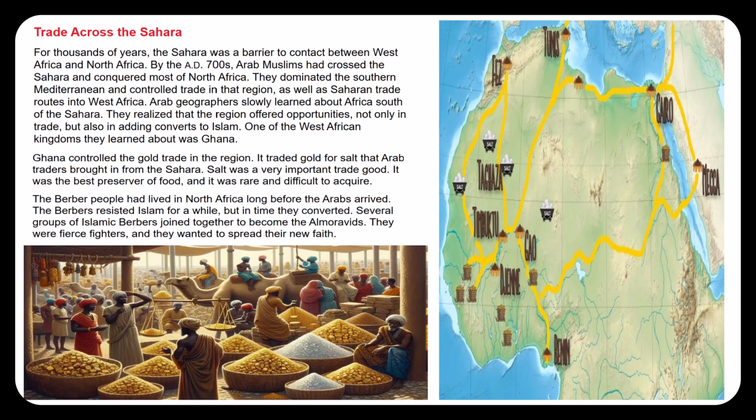Trade across the Sahara. For thousands of years, the Sahara was a barrier to contact between West Africa and North Africa. By the AD 700s, Arab Muslims had crossed the Sahara and conquered most of North Africa.